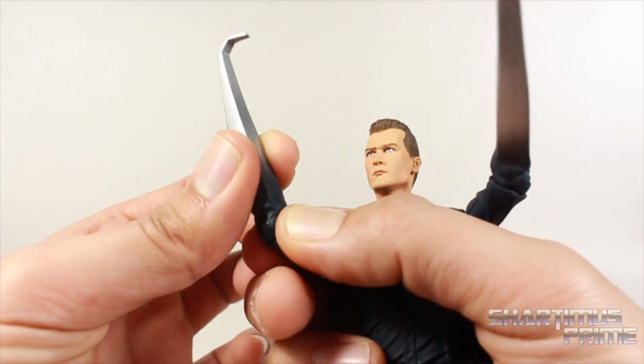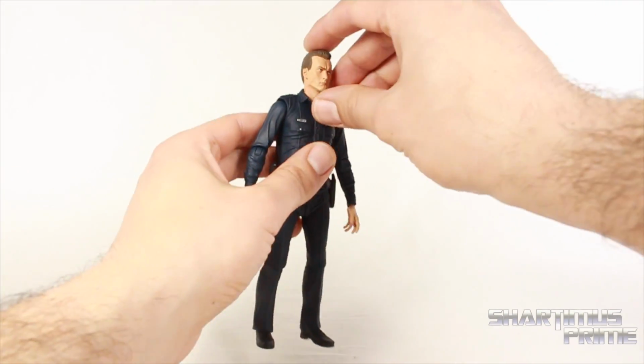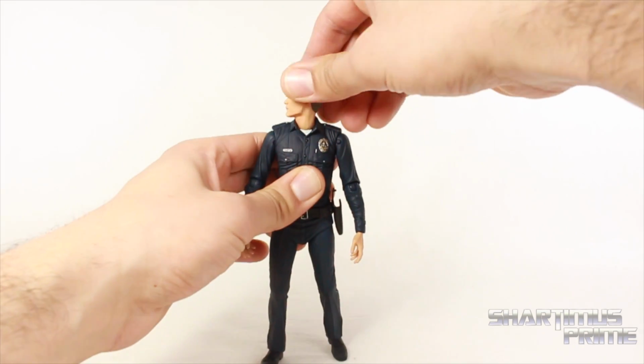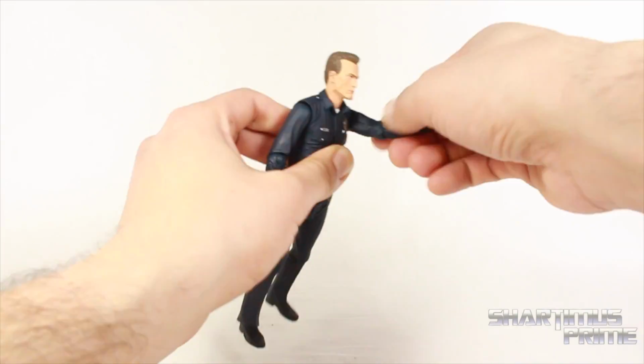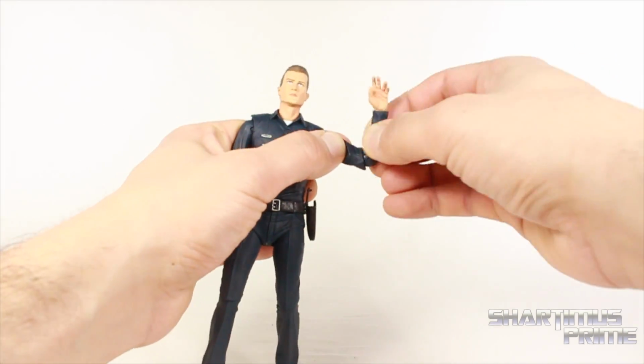It would have been nice to be able to swivel this around a little bit, but still, you can turn it at the elbow. And to go over the rest of the articulation on the figure, he can look up only a little bit, and his head does move down. You get side-to-side movement, and you do get neck pivot over here. Shoulders move outward. You can move them forward. He bends at the elbow. It goes in a little bit more than 90 degrees on these, and it rotates side to side over there.